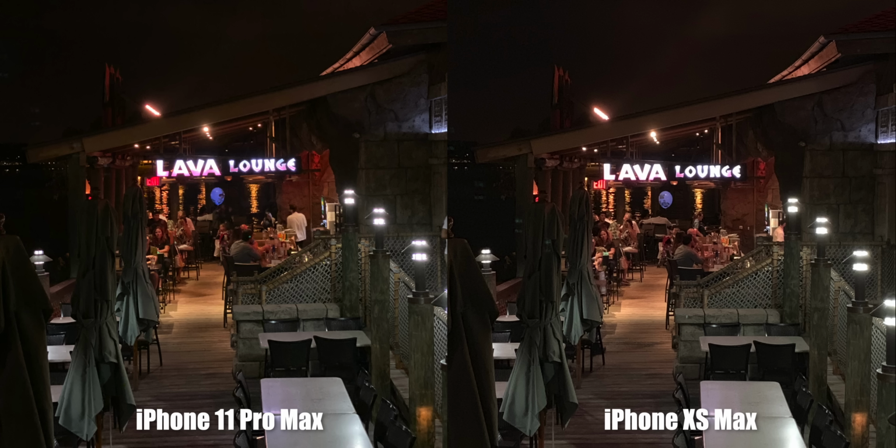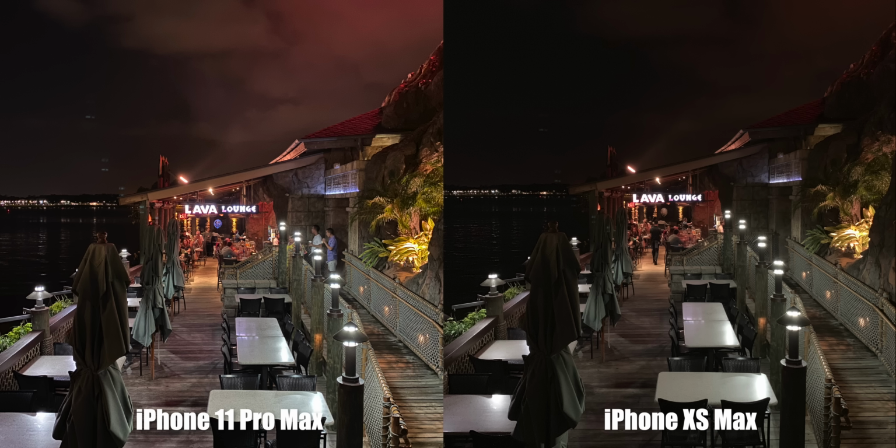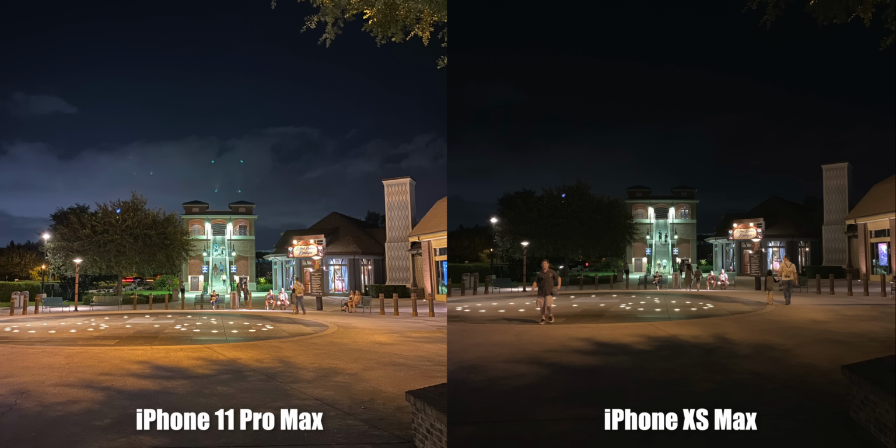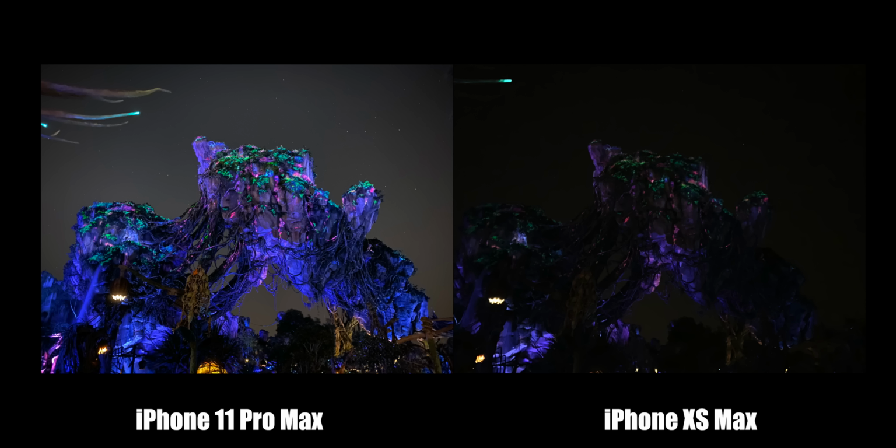Let's move to the low light, where you're going to see the biggest difference. While daytime improvements are there, the night mode changes the game for iPhone photography. It's absolutely unreal how much better the nighttime shots are with the new iPhone. I'm going to let the pictures speak for themselves. I mean, look at this shot at Pandora at Animal Kingdom.